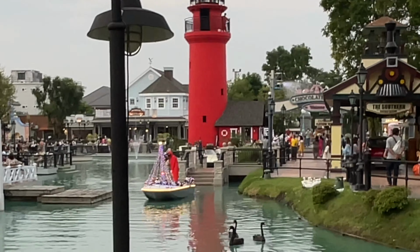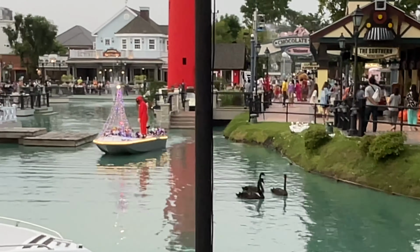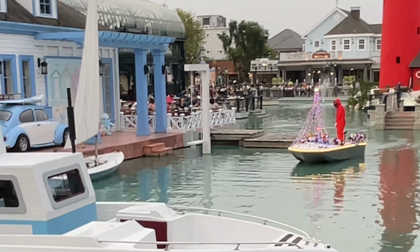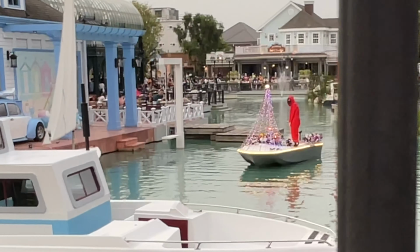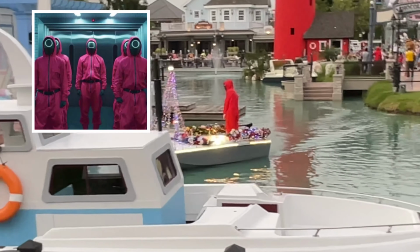From outside, guys, so this is the view. They have this mini river and also they highlight the swan, black swan actually. And they also have this one of the pink soldier, it's from Squid Game.